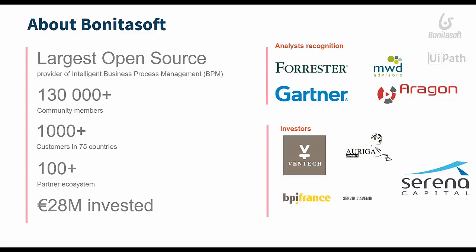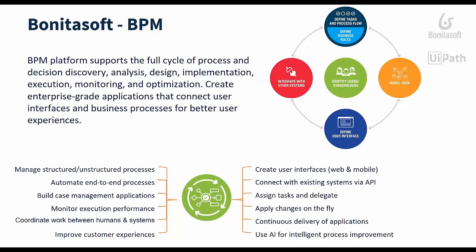Today we have a community of more than 130,000 people or members, if you want. We also have more than 1,000 customers worldwide, and we have also a lot of partners. Regarding investors and analyst recognition, you can see the main ones on this slide. So maybe you recognize Gartner or Forrester, for example. That might help you to learn about it.